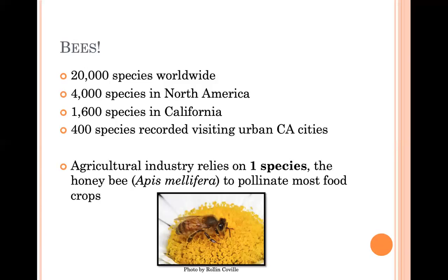Great question. All right, and then Quinn says, do bumblebees have stingers? And the answer is yes, they do. But only girl bees have stingers. Did you guys know that? Only girl bees have stingers? Does anybody have a guess of why that might be? What does a girl do that a boy can't do?